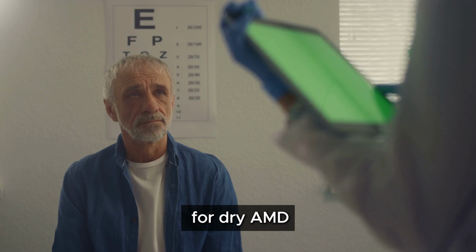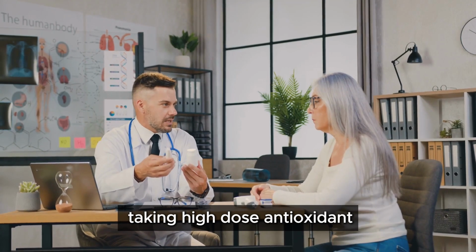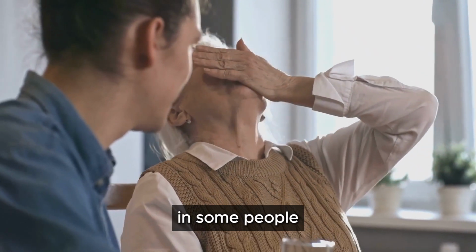For dry AMD, there is no treatment to reverse the damage. However, your doctor may recommend taking high-dose antioxidant vitamins and minerals. These supplements may help slow the progression of dry AMD in some people.